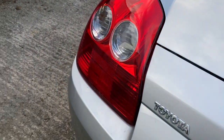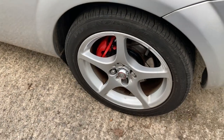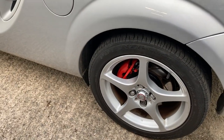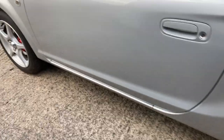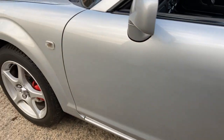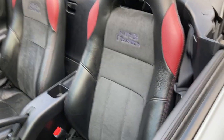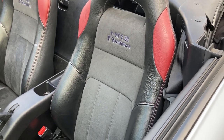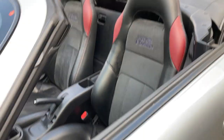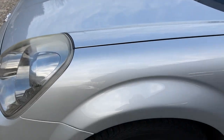If I keep coming round, you can see that the bodywork is in really good condition, and the tyres are too. It's just been serviced and MOT'd this week. No problems whatsoever. See, the seats are lovely. They've got these red flashes on, and an embroidered MR2 Roadster as well. Washer, wipers, they're all right. No problems there.